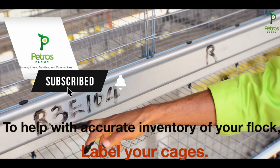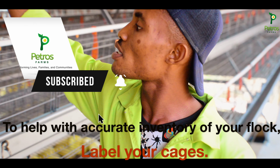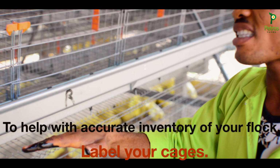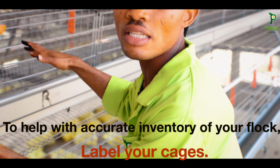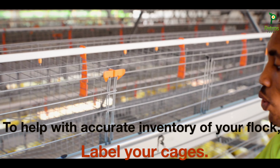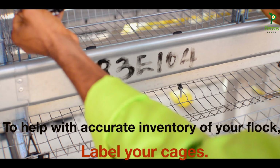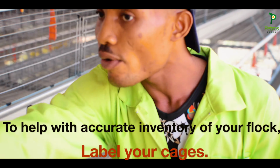Then the E is talking about each tier. So we have tier 1, tier 2, tier 3, tier 4, 5, 6. We're using the letters A, B, C, D and so on to represent each tier. So Row 3E is talking about the fifth tier. Then 104, which is the number, is talking about each cell, because each of these cages is called a cell. Okay. Then the layers from here to the end is called a tier.